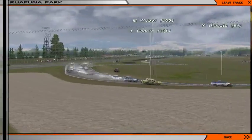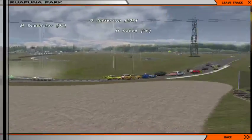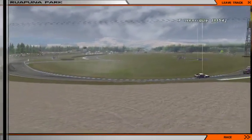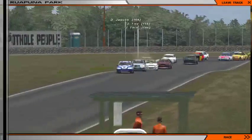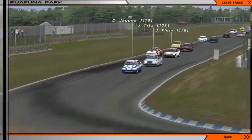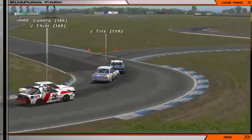Oh, I believe that's Dimitris Giannopoulos on the inside, as Matthias Weber is out wide, as is Yves Placé, I believe. It looks like everyone now has survived somewhat. Let's see, up front it's now David Yates with Jan Tits second, Jan Team looking for a move, and then it's Thiago Knola going around outside of Jan Team in that Mustang.